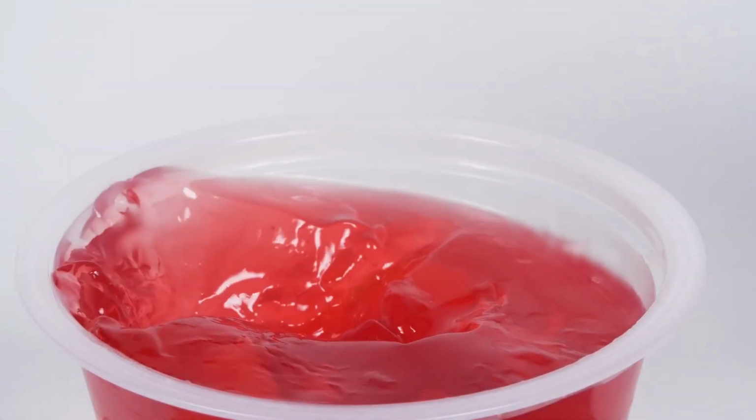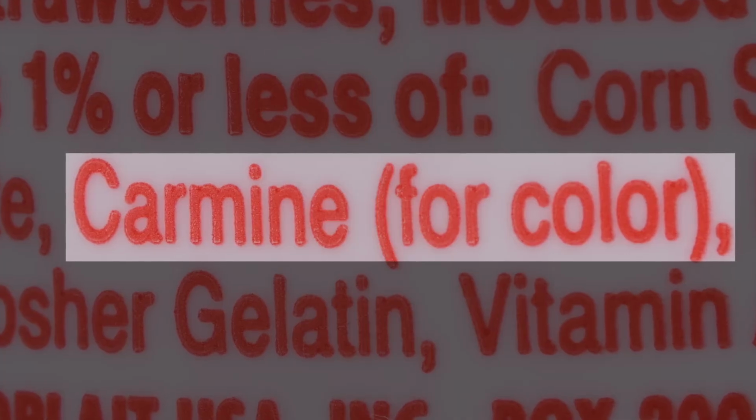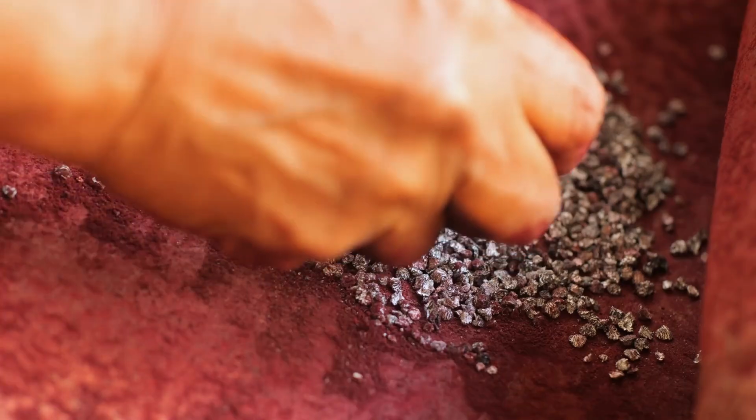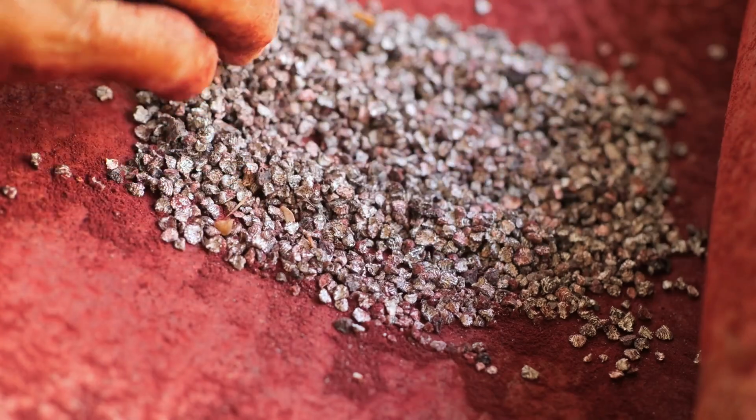Cochineal shows up in other places too, like your food. Manufacturers often use it as an alternative to artificial dyes. But it may cause allergies, and it is definitely not vegetarian.